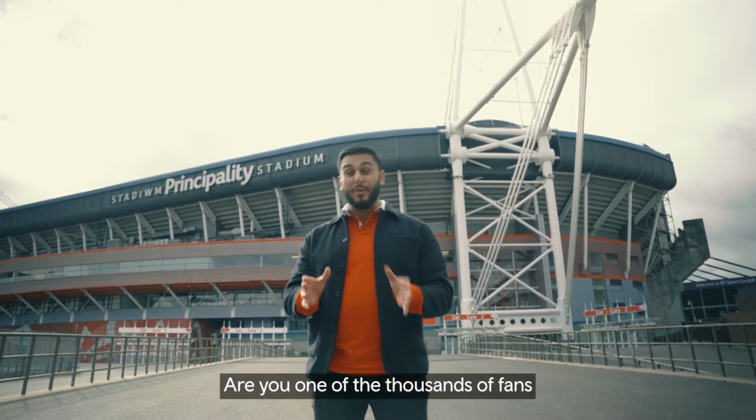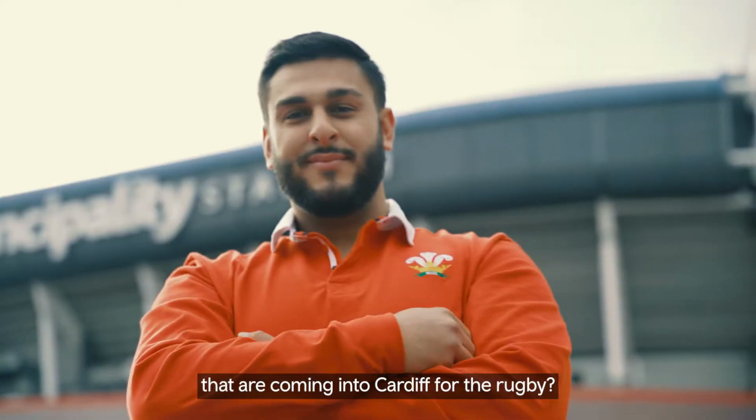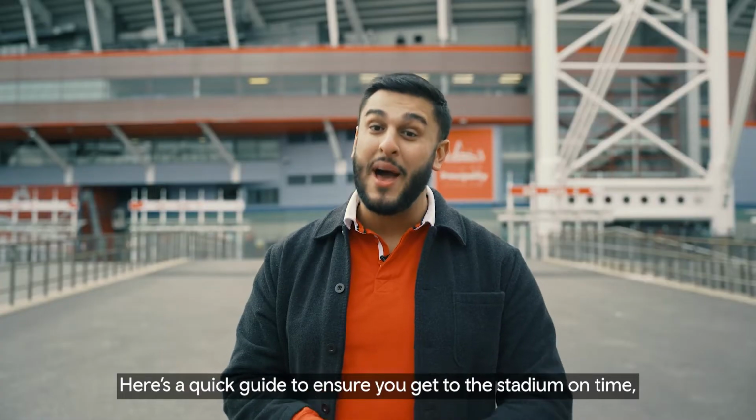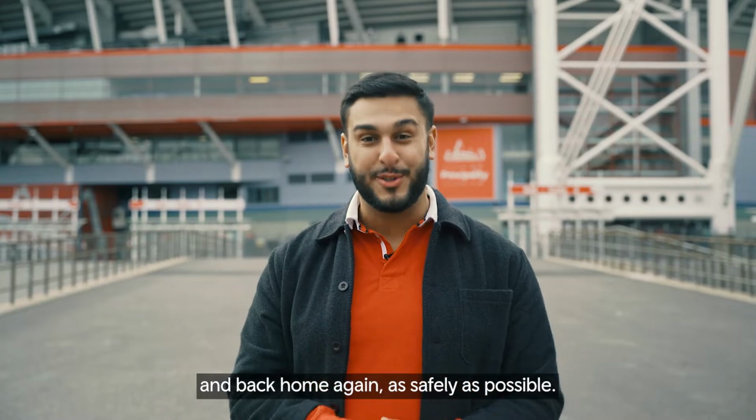Are you one of the thousands of fans that are coming into Cardiff for the rugby? Here's a quick guide to ensure that you get to the stadium on time and back home again as safely as possible.